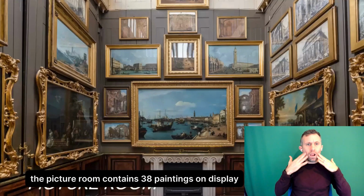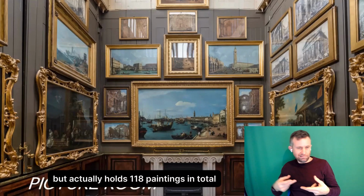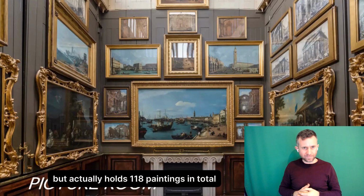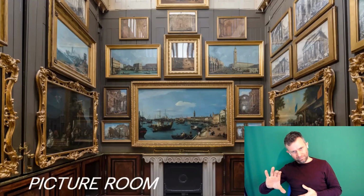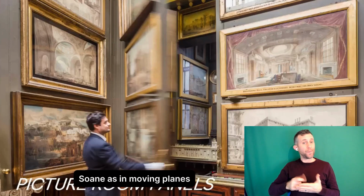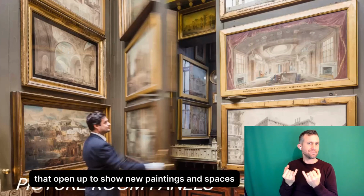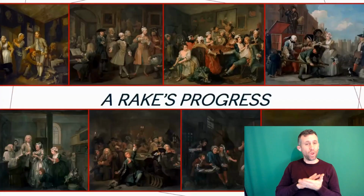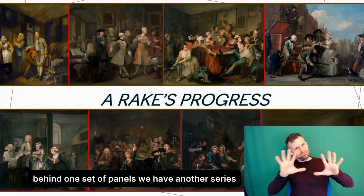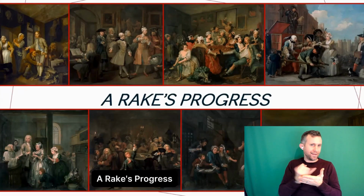The picture room contains 38 paintings on display, but actually holds 118 paintings in total. Soane adds in moving planes, walls that are also doors that open up to show new paintings and spaces. Behind one set of panels, we have another Hogarth series, A Rake's Progress.